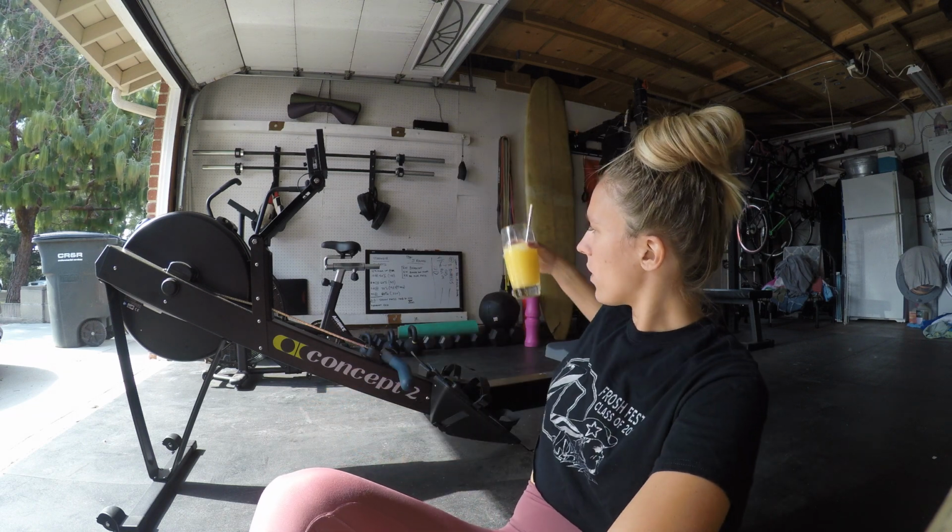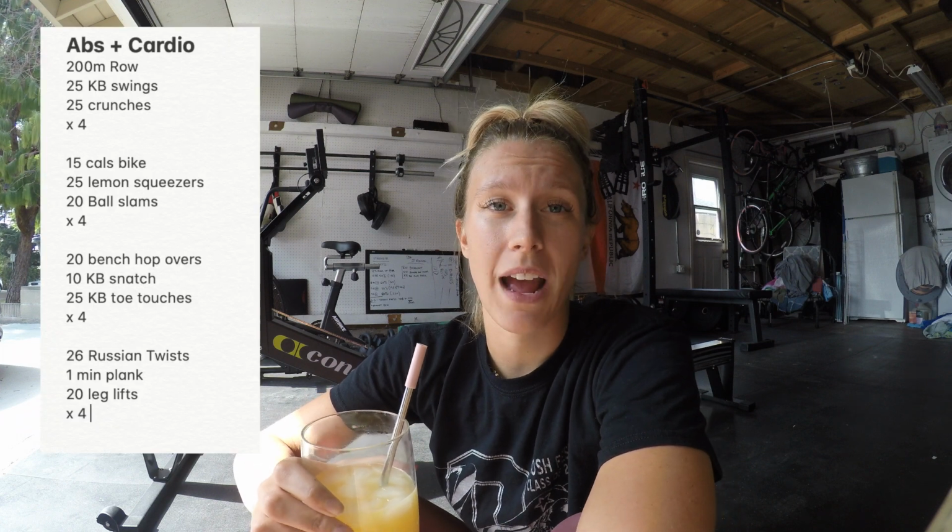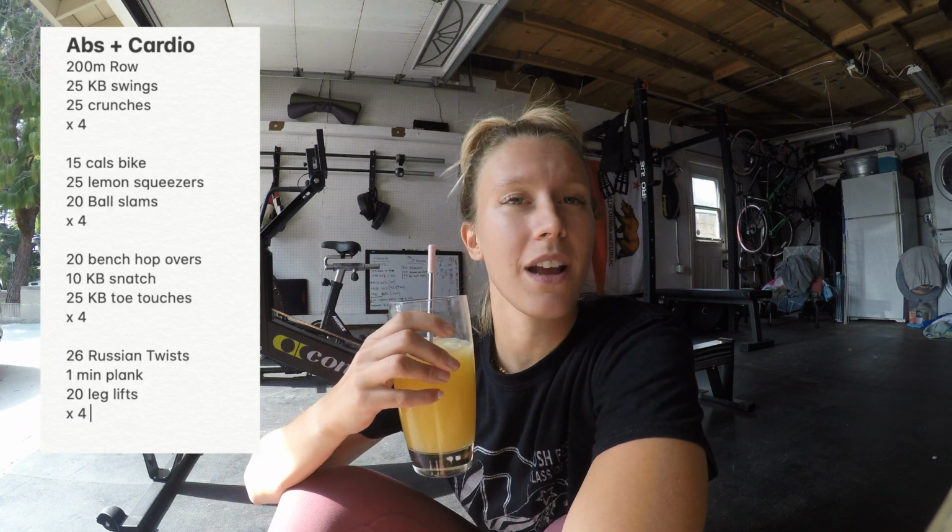Just want to get my body moving, you know, do some things, but I am definitely too sore to do a big lift today. So we're just going to do some cardio on the rower, the salt bike, and yeah, maybe some ball slams. Definitely gonna do some kettlebell swings, but I'm gonna write up the workout and then I'll show you what I'm doing on this fine Monday.